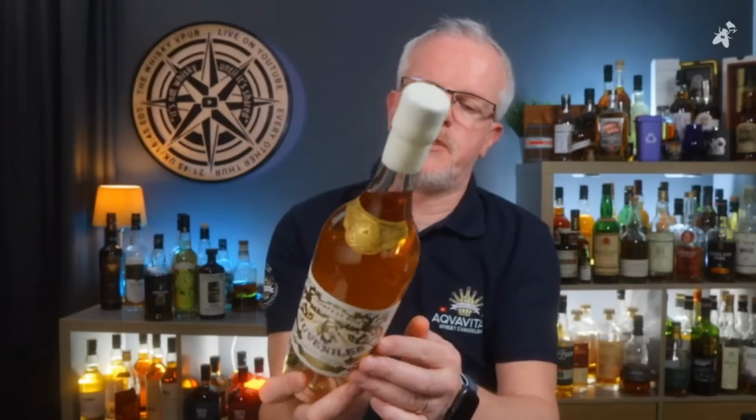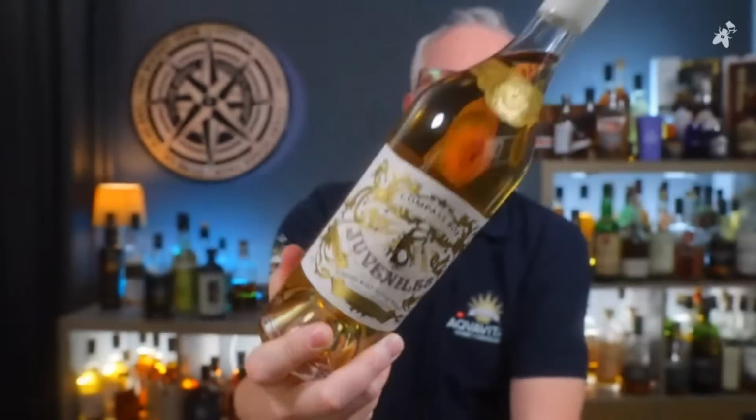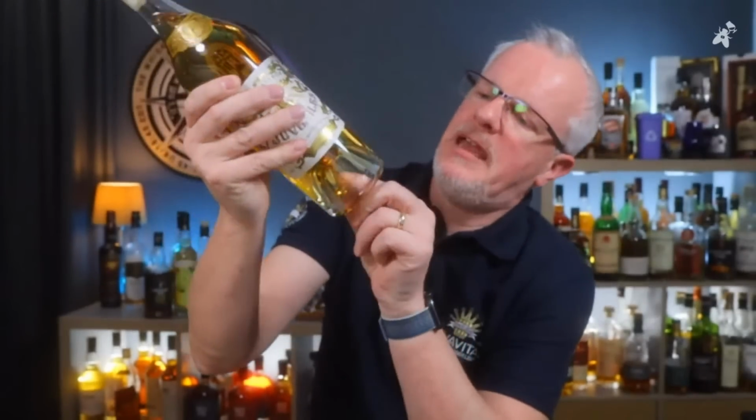There we go. Now I've got more layers of unpacking to do as well, because there's a big dollop of white wax, slightly creamy off-white wax on the top here. Yeah, there's a black sticker on the back. I'm not sure what that's about. 46% ABV. This is a Compass Box Juveniles. So the noise that you were hearing there was not the paper. And the punt underneath, look, they've included a bell. For what reason? I am not sure.